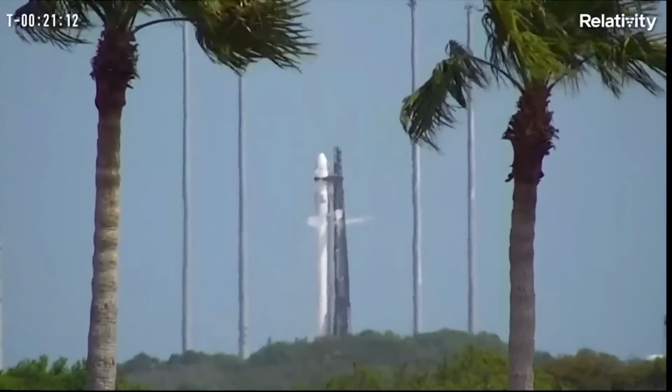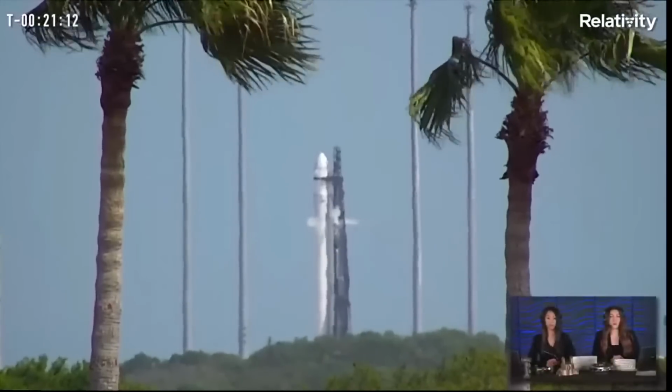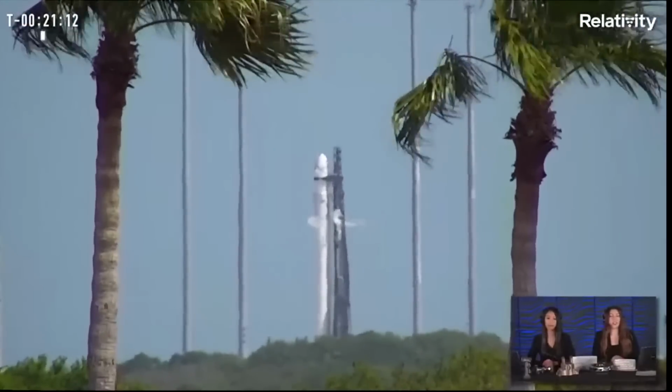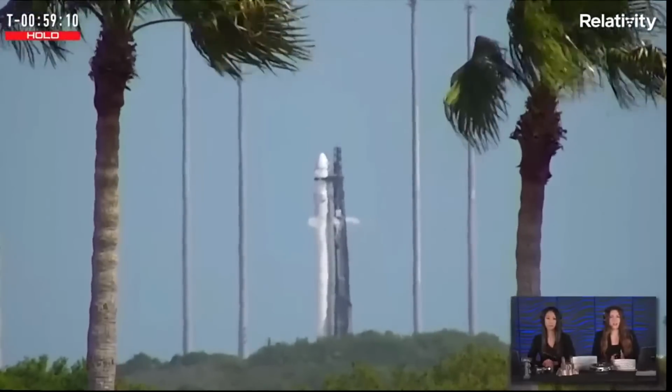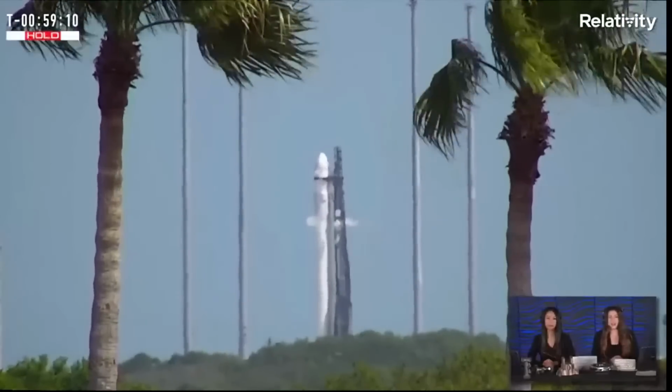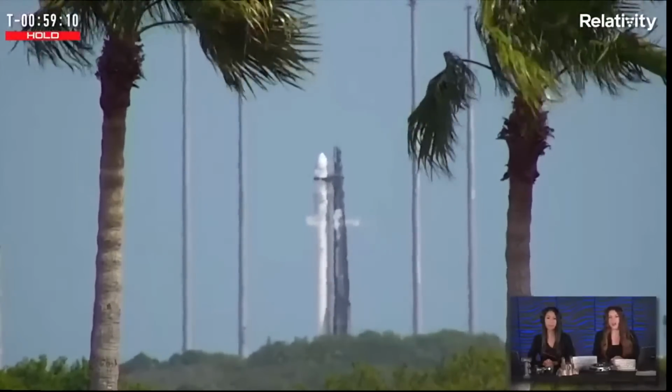And I do have an update here from Mission Control. We did just get an updated T time from the range of 1400 Eastern. Again, that's 1400 Eastern. That'll be reflected shortly on the T clock. There you go. We are now 1 hour away from our launch.